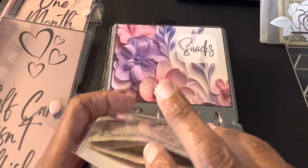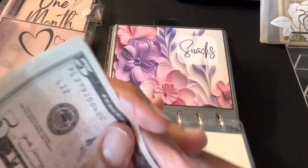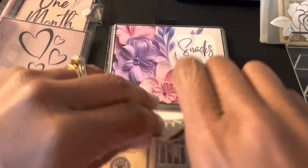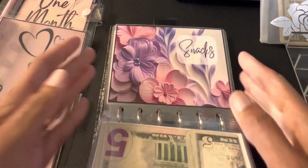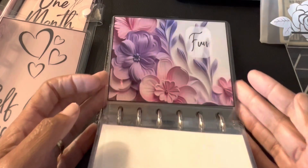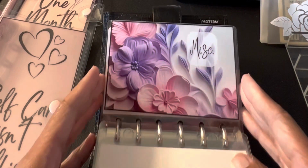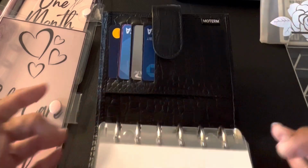Spending money, we went hard and we got 10 bucks left, but at least we're not at zero, right? That's a good thing. 10 bucks, I can make that work. Walgreens didn't have any good sales this week, so that's normally what I max out my spending on. Nothing in snacks. That's a new envelope for me, so I hadn't stuffed it yet. And also funds, since we'll be getting my grandson quite a bit, that doesn't have anything just yet. And then miscellaneous, 2 bucks in miscellaneous, okay? So that's what we're working with, all right?